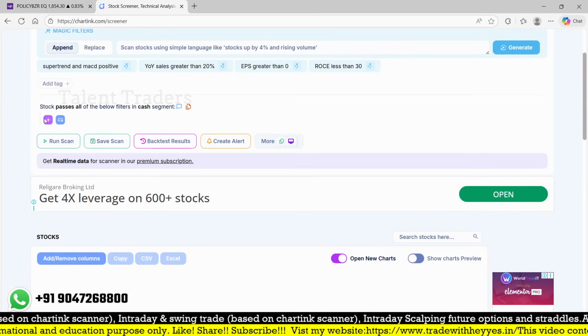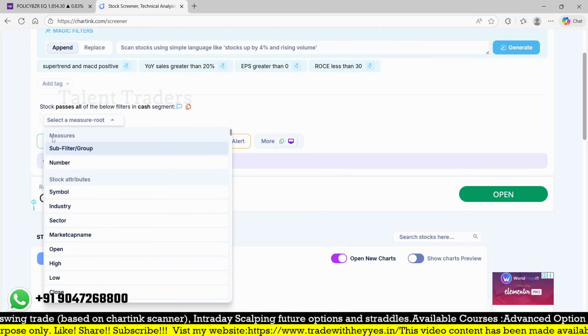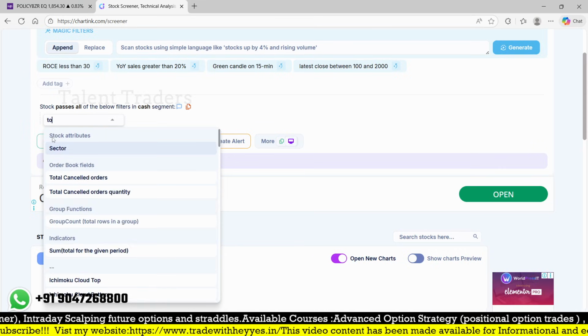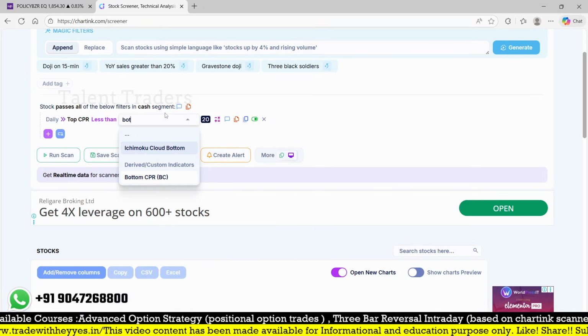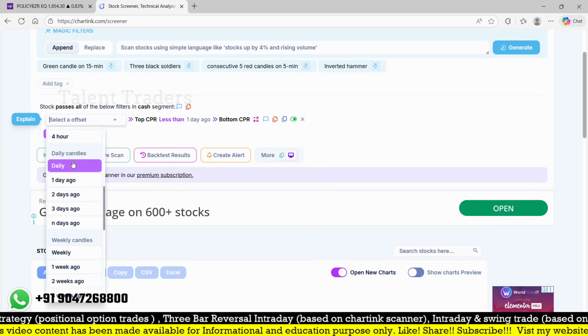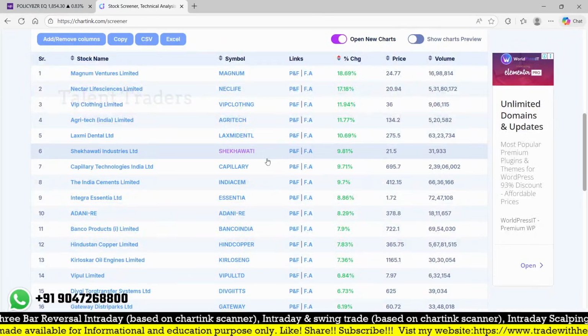In this case, we simply use the top CPR is less than the bottom CPR. If you use only this, we can find other stocks forming such a pattern. So if I'm using this condition, what are the stocks which are filtering out?